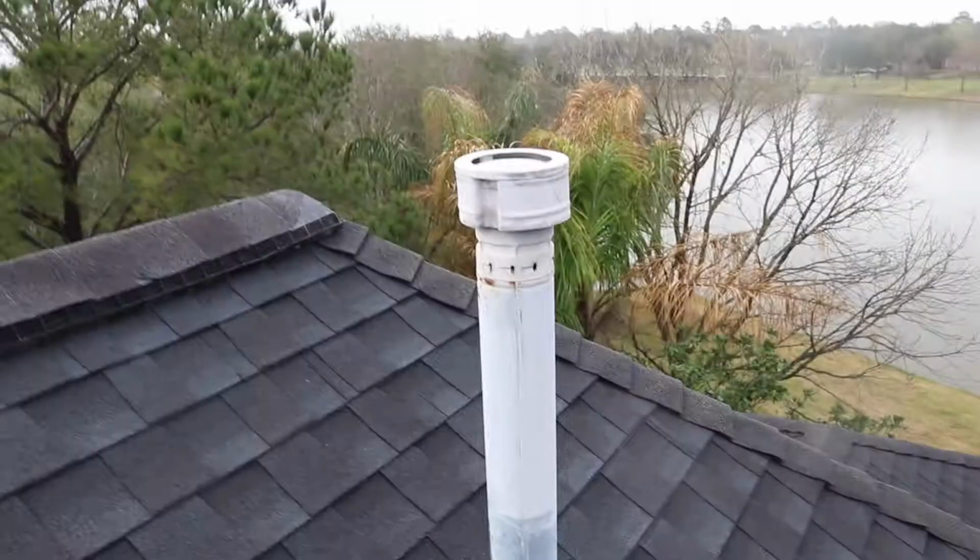So this one is a little steep. It's 2 stories, so whenever I'm up here, I normally just stick to the ridges and valleys to try to stay as safe as possible. So this one I'm not going to talk and walk to you, so let's just throw on some cool music and look at some damaged flashing.